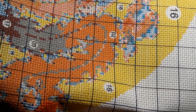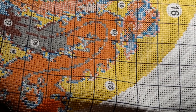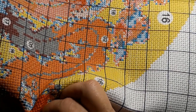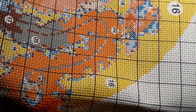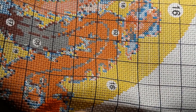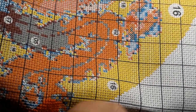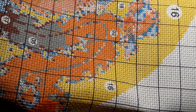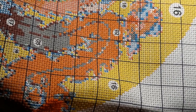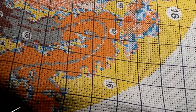But the thread is really nice. It's not fraying. I'm using like half of a big strand every time I stitch, and it's holding up really well. So that's a good thing. I have had some kits where there's been some bad thread, where you stitch so much, it just frays the thread. But not these. So far, the quality's been really good.